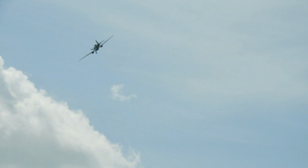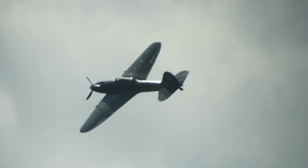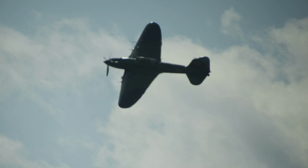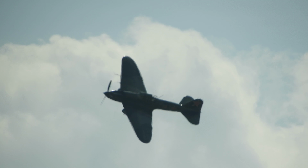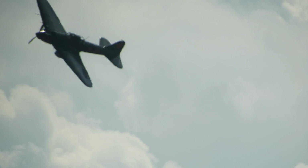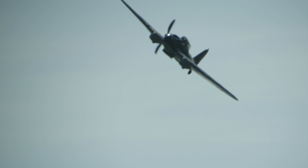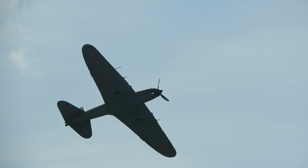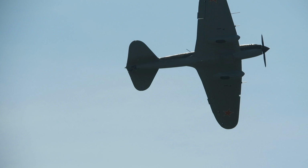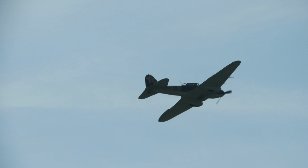Incredible! 36,000 of these aircraft were produced. Probably one of the most produced aircraft of all time. And believe it or not, 23,600 of those were lost in combat. 2 aircraft have been built and flown. The first in Novosibirsk in 2011, and that's now flying in the United States. The second aircraft here made its first flight only last year, again at Novosibirsk in 2017.